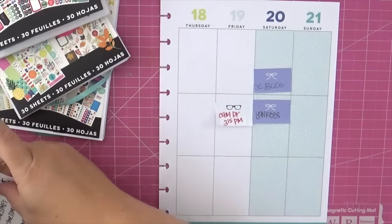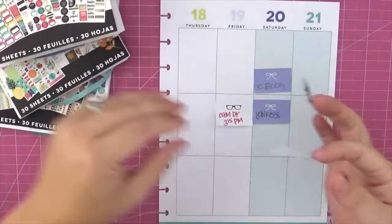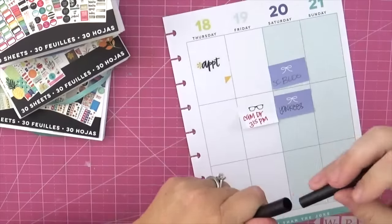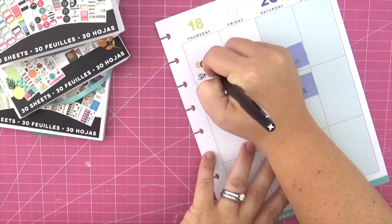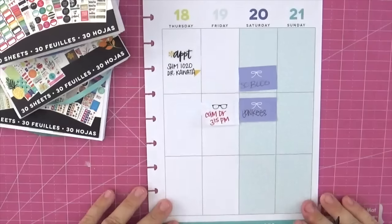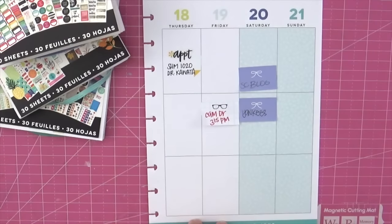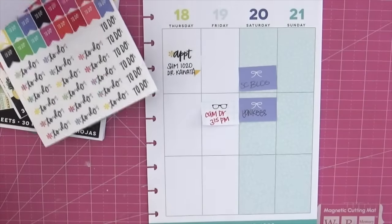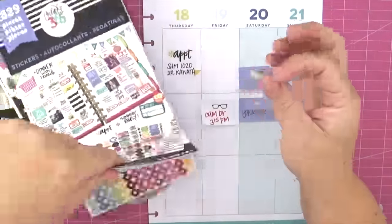Now I'm going to start with yellow for Thursday, which feels a little weird because the 18 up on the top is green, and so I feel like I should be using green, and ordinarily I would be using green on this day, so I'm just all kinds of screwed up. But it's okay, and I managed to get it all together, and so it's just fine.